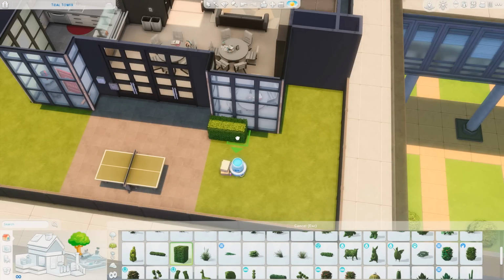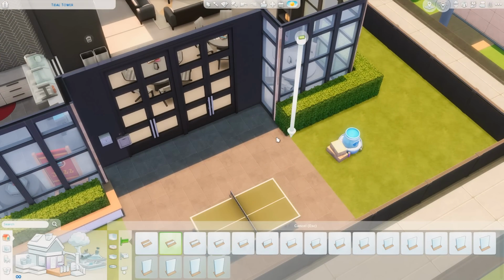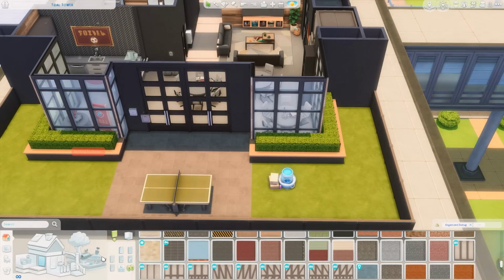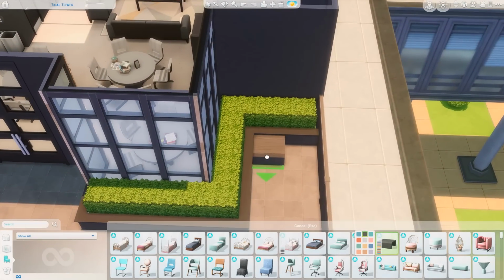But moving out to the back deck area, I wanted to have some shrubs built in around here. I just thought it looked nice, so we're working on that now. And then I end up getting rid of the rest of the greenery in this area and making it all stone.